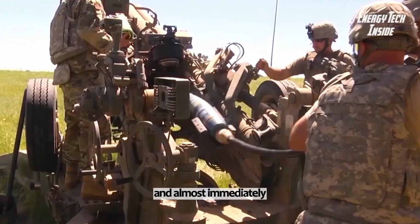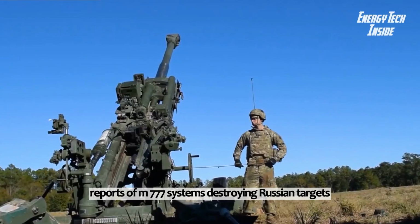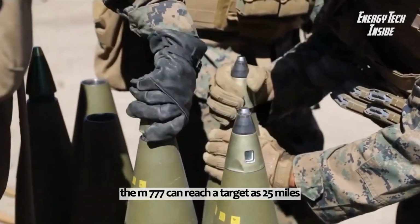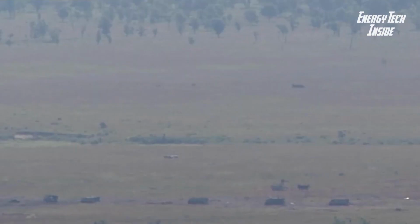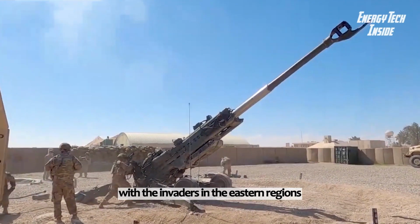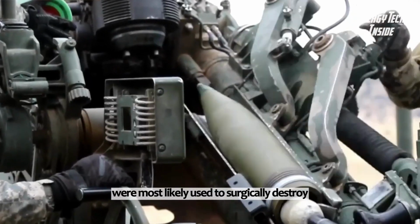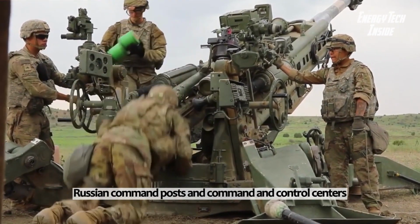And almost immediately after their arrival in Ukraine in May, reports of M134 systems destroying Russian targets began emerging on social media. With the aid of special ammunition, the M134 can reach a target at 25 miles with a circular error probable of 16 feet. As Ukraine troops engaged in artillery duels with the invaders in the eastern regions, the M982 Excalibur special munition and other lower-cost precision-guided munition kits were most likely used to surgically destroy Russian command posts and command and control centers.